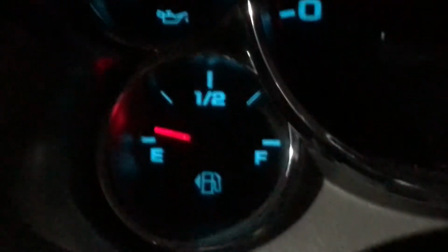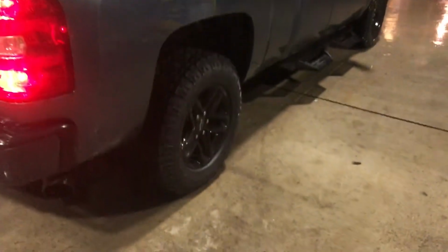Dang, man. They blew through my whole tank of gas. Oh, we're really out of gas now. I know it's a little dark out. I figured I'd learn my lesson, not drink out of those. There it is, brand new tire on this truck. Look at that. You can still see the paint or the ink or whatever's on it.